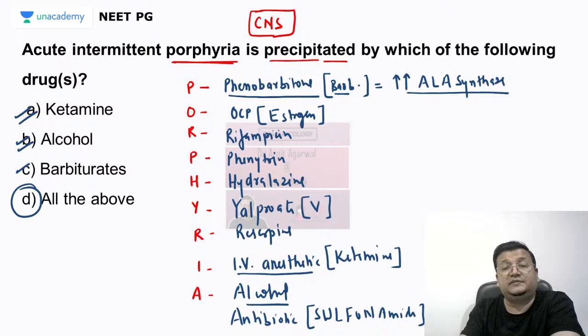Out of so many drugs which are important, ketamine is a very important cause. So is alcohol. So is sulfa drugs. Then OCP or estrogen are very important. So these options you will find commonly in the MCQ. So remember drugs causing porphyria, very important topic. Mostly the presenting complaint is sudden onset of severe abdominal pain. Sudden onset of severe abdominal pain should raise in your mind a suspicion of drug-induced porphyria.